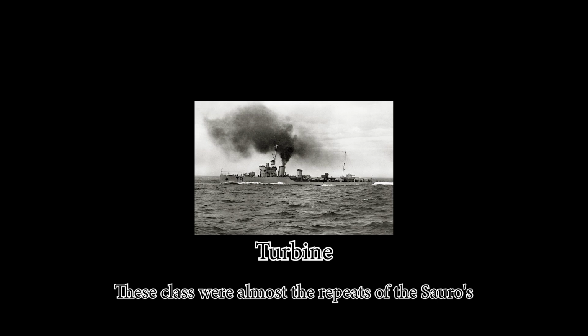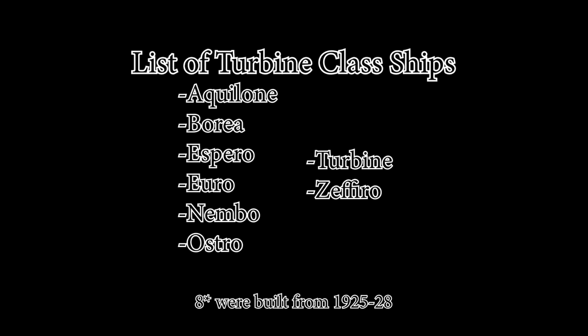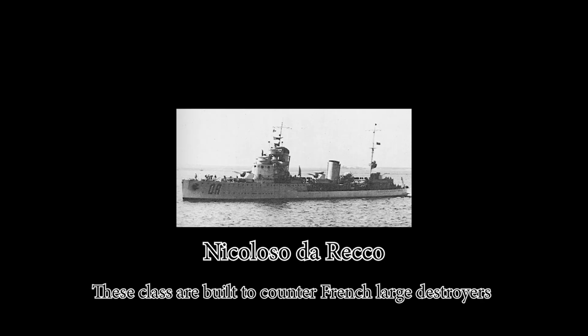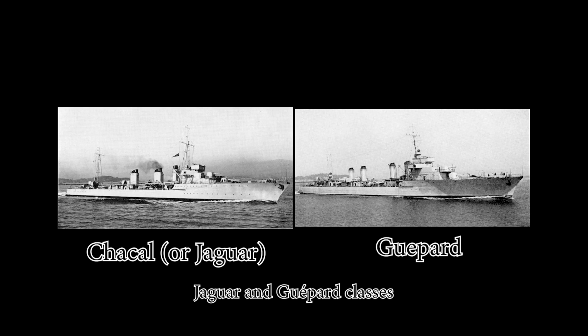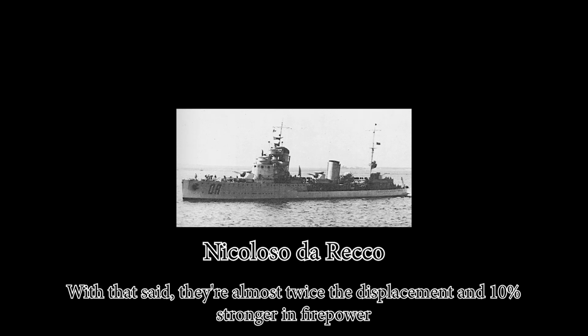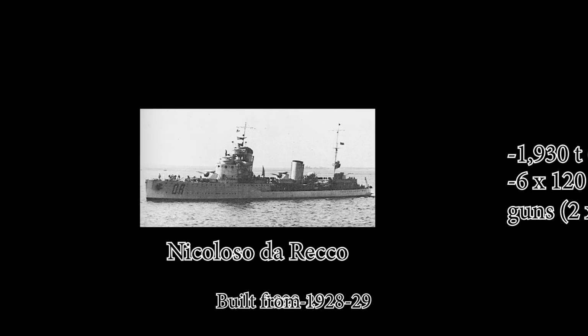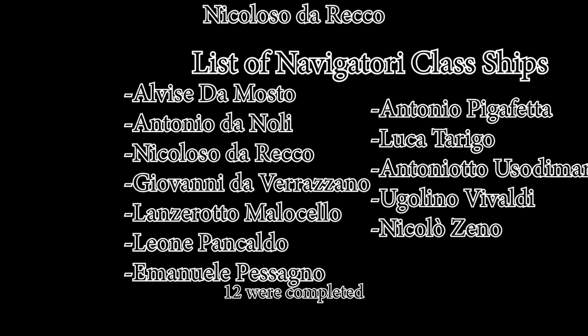These class were almost the repeats of the Sauros. 8 were built from 1925 to 28. It wasn't surprising that all 8 were lost in the war. These class are built to counter the French large destroyers Jaguar and Guépard classes. With that said, they are almost twice the displacement and 10% stronger in firepower. Built from 1928 to 29, 12 were completed.